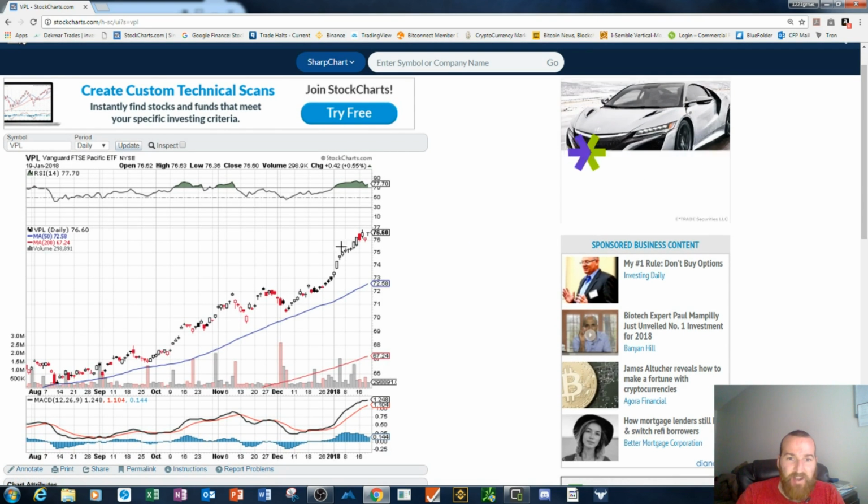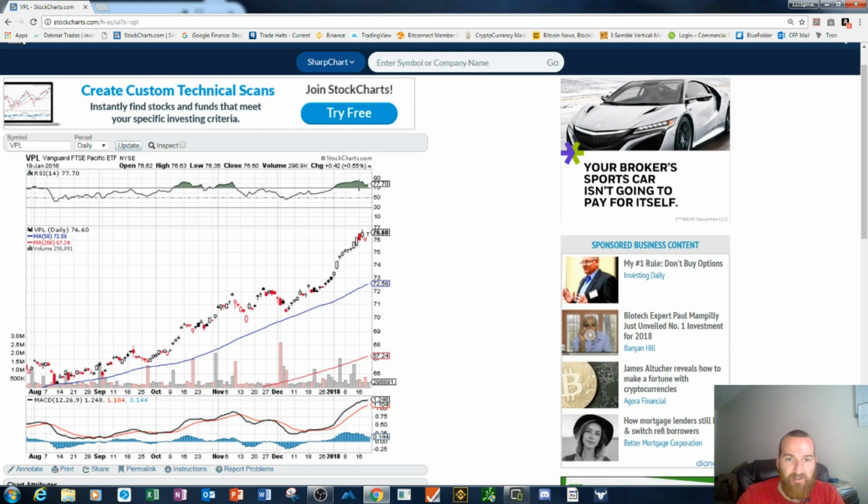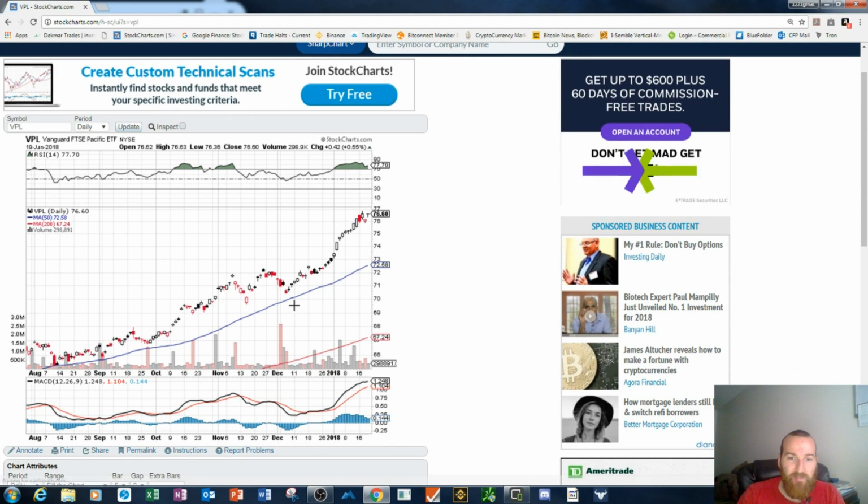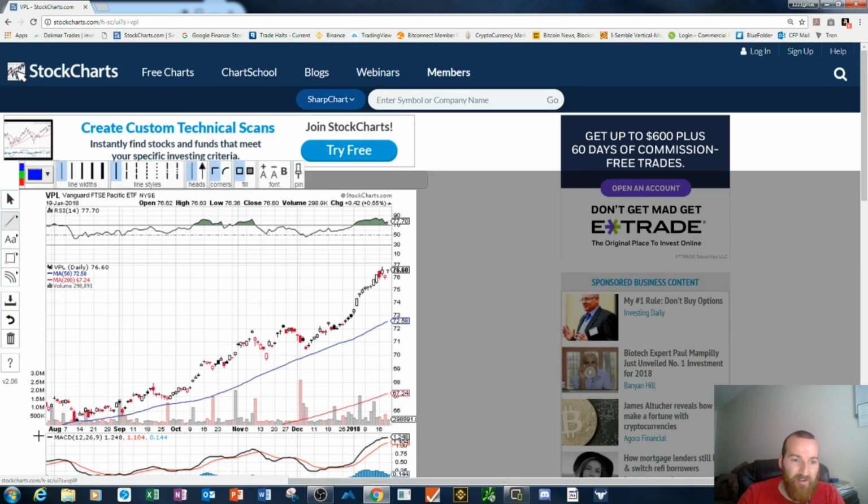And you can see it's kind of topping right here. It looks like the RSI is coming down a little bit. Even the MACD, same thing. The 12-day is starting to curve a little bit and come back to the 26. But like I said, I'm going to wait for it to come down to the 50-day blue line here on the chart because I want to follow that same support line. And this looks pretty much just like the other chart. You could draw some support lines, giving you an idea.